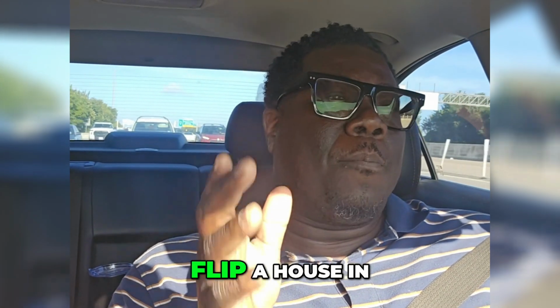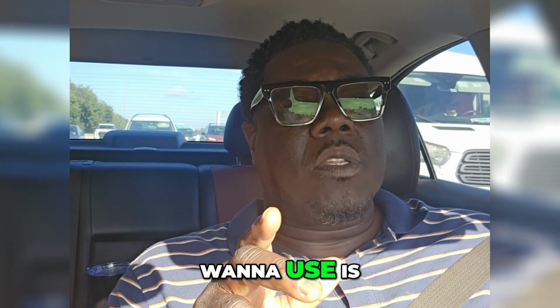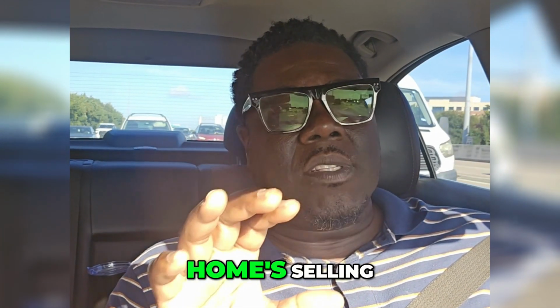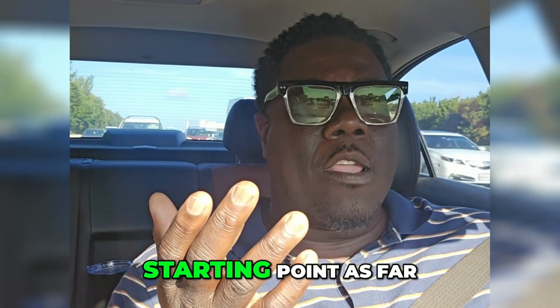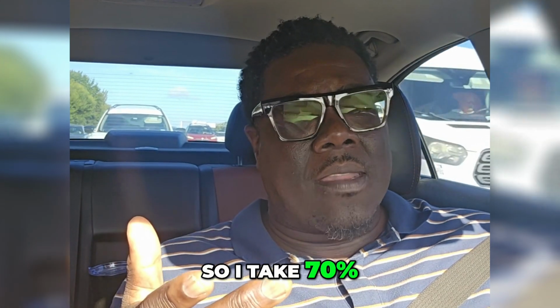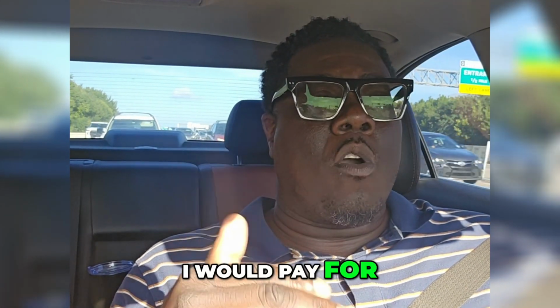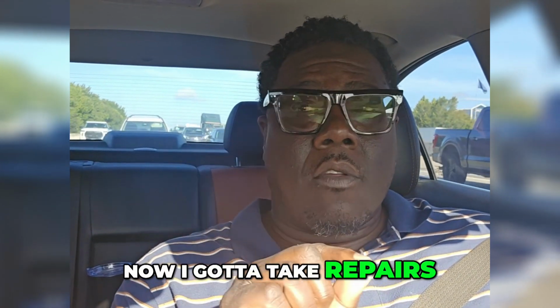If I wanted to flip a house in this neighborhood, the math that you always want to use is, first of all, whatever the value is that homes are selling for, you take 70% of that. That's going to be your starting point as far as what you're offering, what you're buying homes for. So I take 70%, and that already puts me at $70,000 that I will pay for a home that I'm looking to flip. Now I've got to take repairs into account.